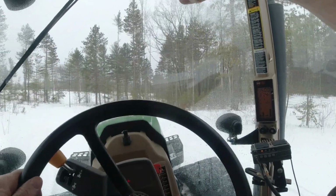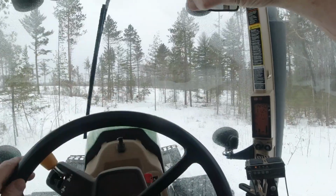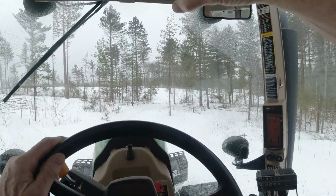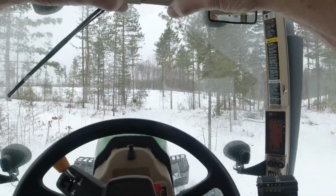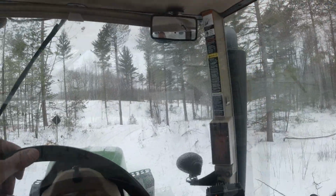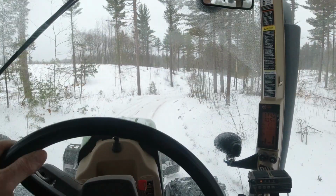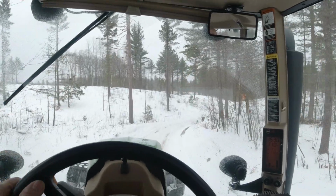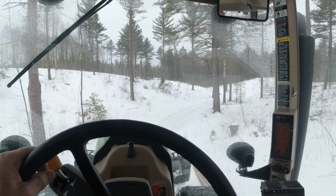So this is where I live stream because it's where I've got a good signal for my phone. So I'm going to have to shut you off in a minute because I need to have both hands here going down this hill. So that was probably blocking the camera here. If so, I'll have to edit that out.